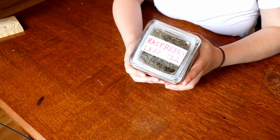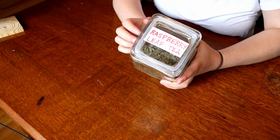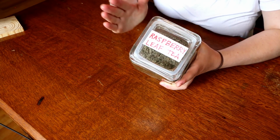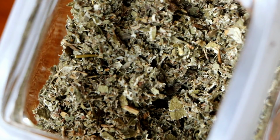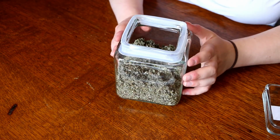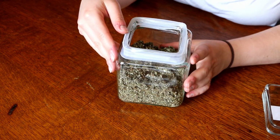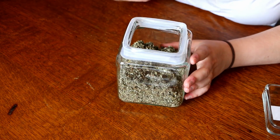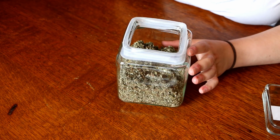Now this last thing that I want to share with you is not an actual period product per se, but it is something that I use a lot for self-care during my period, and this is raspberry leaf tea. When we take a look inside, this is what it looks like. Raspberry leaf tea is excellent for period care because it naturally contains magnesium, which is very, very helpful for treating cramps. The other big thing that I personally use it for is it helps to reduce my spotting.